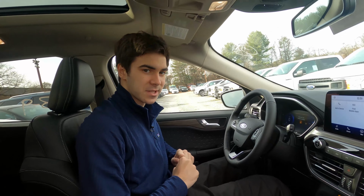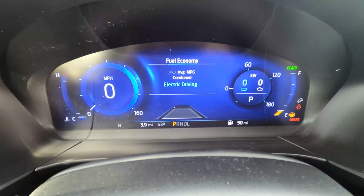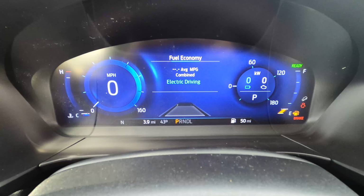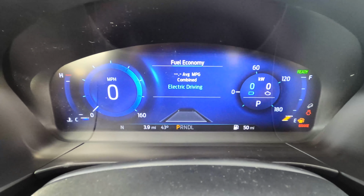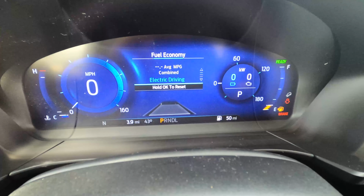Let's take a look at your driver's area. So let's take a look at your center driver display right here. It is a very crisp, very clean, and extremely simple display. You have your speed on the left. This is the hybrid model, so you have some battery information on the right. And then in the center, you just have your basic trip information. So right now I have fuel economy up. Using these buttons on your steering wheel right here, you can easily just look at your basic information.